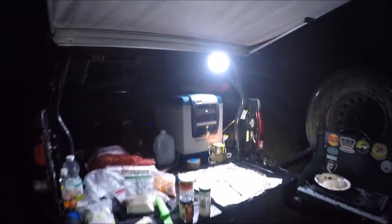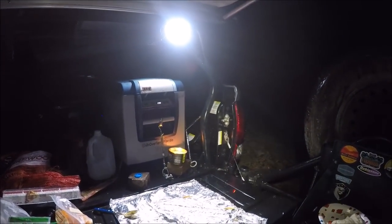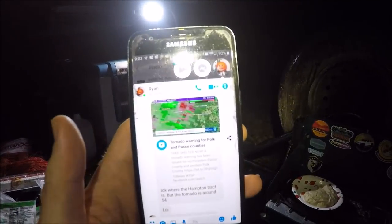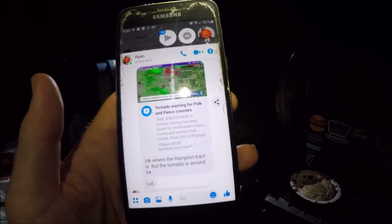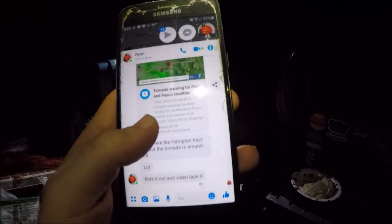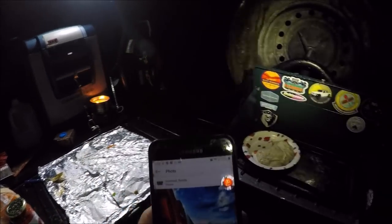And it stopped raining, and have you ever heard the term calm before the storm? Well, it just so happens, my buddy Ryan, who was in the Jenny Springs video with us, just messaged us, and there is a tornado warning for Polk and Pasco counties. And I guess there was a tornado around 54, which is, sorry, there's a bug in my eye. Near 54, which is kind of where we are. So now we gotta listen for what, trains coming through a trailer park? Yep. Is that what everybody describes? Sturdy. And the rain keeps coming.